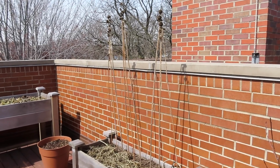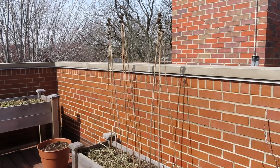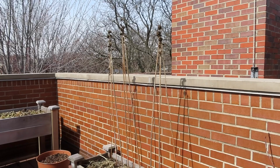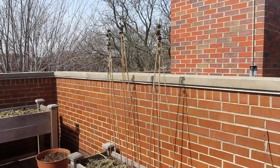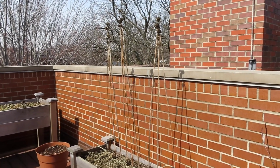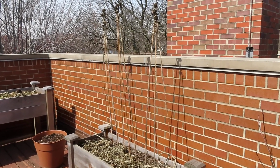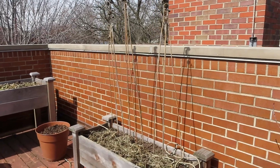So these sunflowers I sowed directly in here last year. I tied each of them together in groups of 3, and then I grew the peas up them in the fall. I'm going to grow the peas up them again this spring, and then I'll go ahead and remove the trellises and plant new sunflowers here for this year.